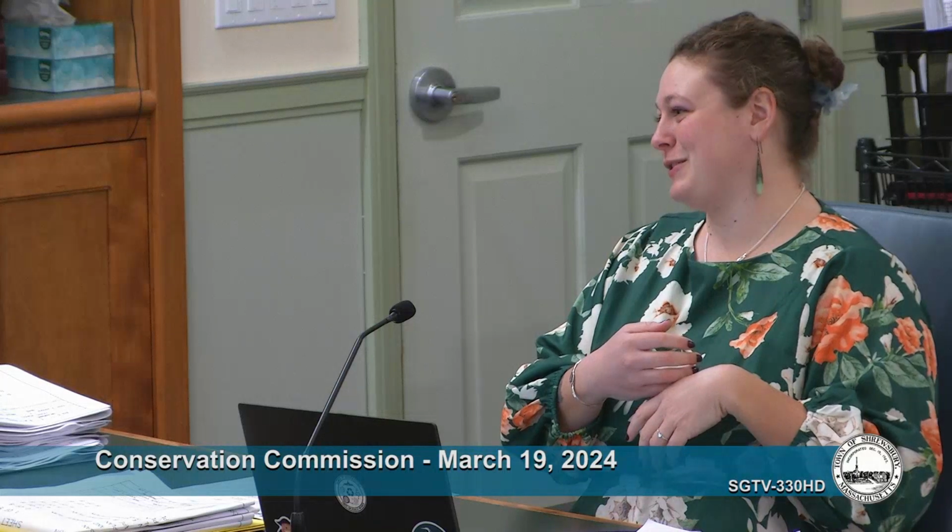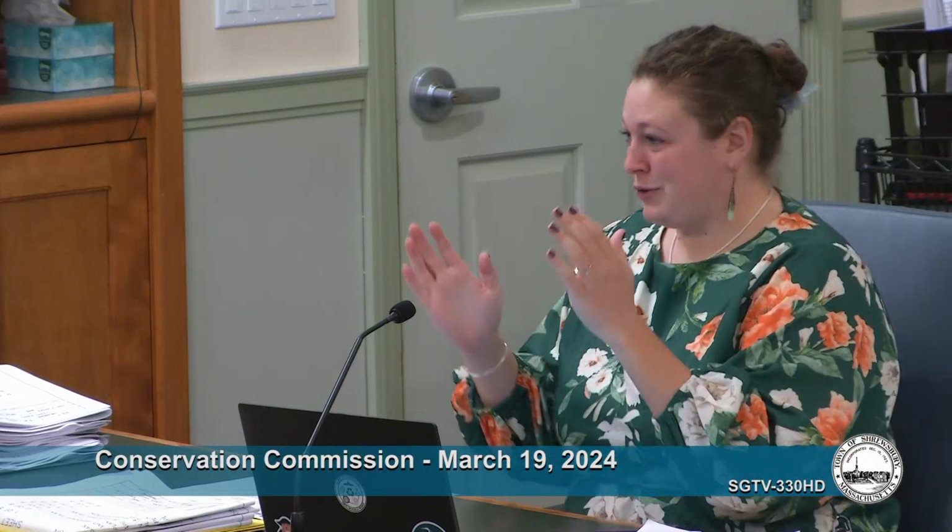Good. A larger discussion in the future might be around our conservation land in general and establishing ground rules for all of it. The sign could at some point reference a document saying, here are all the things you're allowed to do and all the things you're not allowed to do on our conservation land. So it doesn't have to be a big, long list condensed into a little tiny sign.